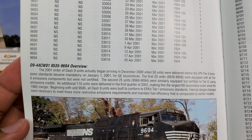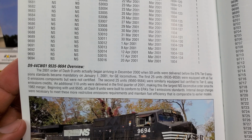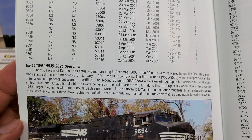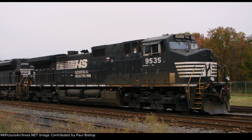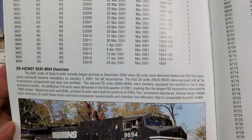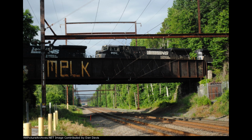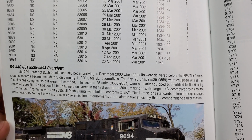The 2001 order of Dash 9 units actually began arriving in December 2000, when 50 units were delivered before the EPA Tier 0 emissions standard became mandatory on January 1st, 2001 for GE locomotives. The first 25 units, number 9535-9559, were equipped with all Tier 0 emissions components but not certified. The second 25 units, number 9560-9584, were similarly equipped but not certified to Tier 0 using emissions credits.